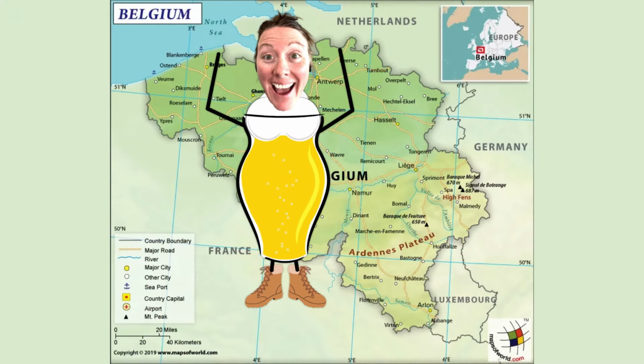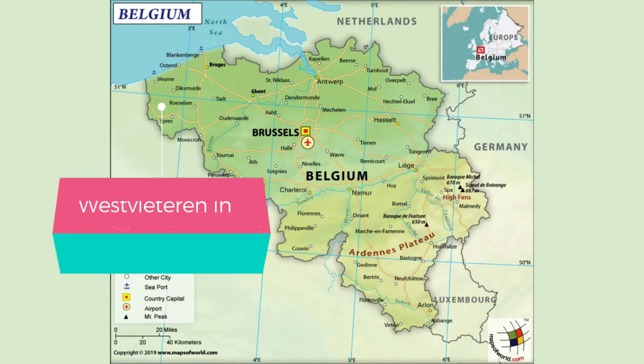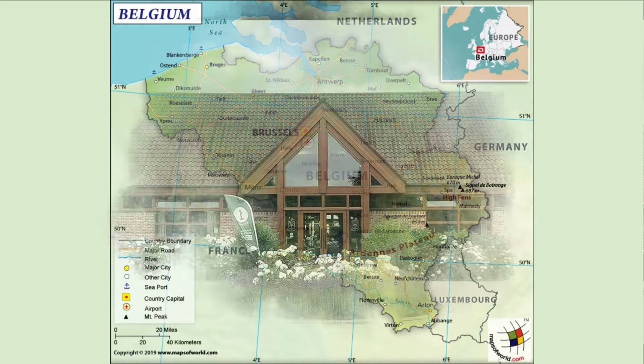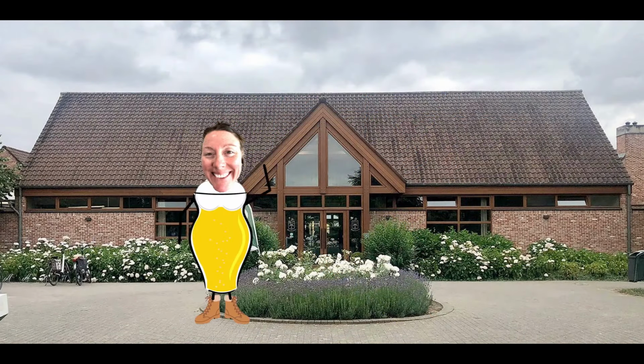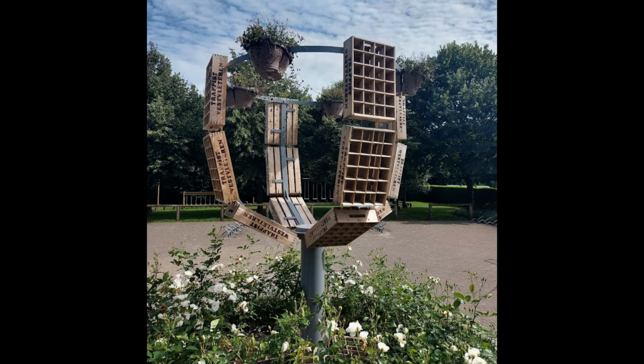Quadruple. Though it's not tied to a specific location, quadruples are closely associated with Trappist breweries. Most notably, the Westvleteren 12. Most quadruples have a full and rich mouthfeel. They are dark amber to deep brown.